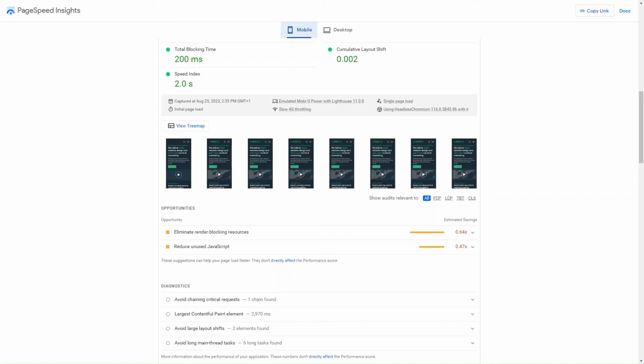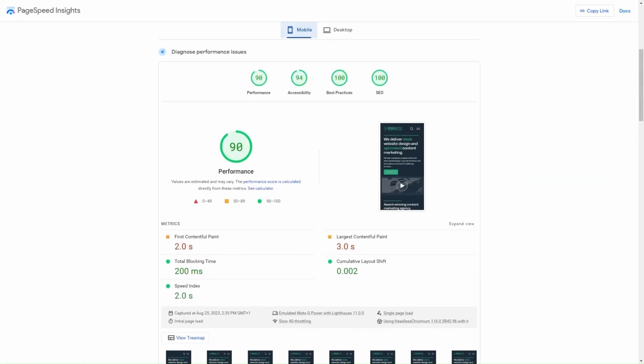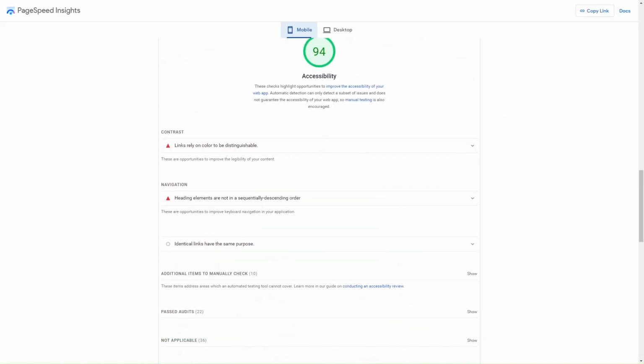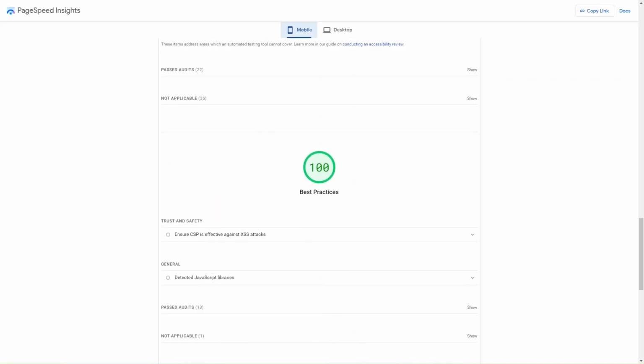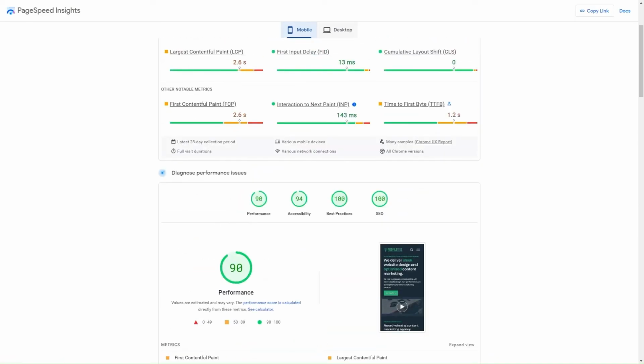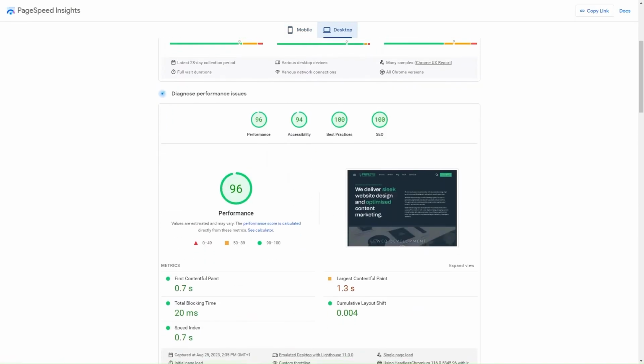As mentioned before, just like GTmetrix, with PageSpeed Insights, you want to regularly test and monitor the performance of your pages to continuously make improvements to ensure a consistent and optimized web experience. And again, the really good thing about PageSpeed Insights is that not only do you get a score for performance, but you also get a score for best practices, accessibility, and SEO. And each of these categories, they'll also give you opportunities for improvement as well. So definitely a good thing to check out while you are testing the performance as well.